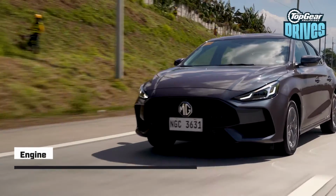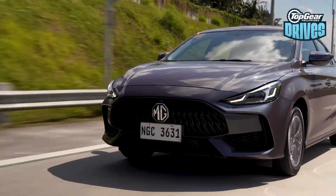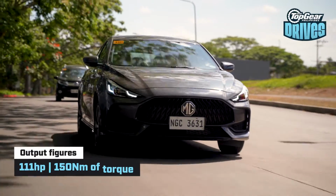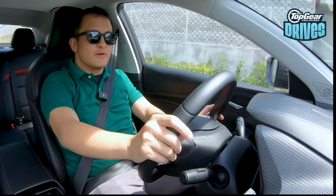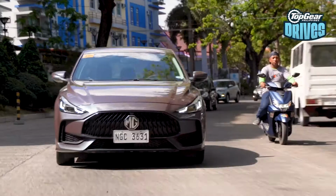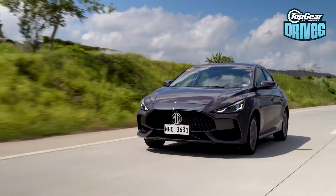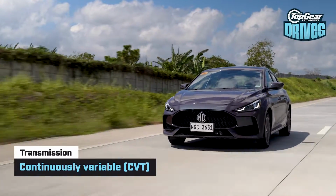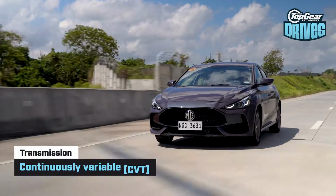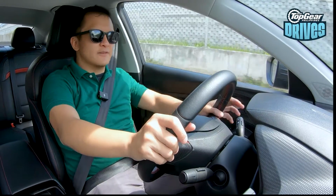Now, how about the driving dynamics? This base variant runs on a 1.5 litre naturally aspirated gasoline engine that puts out 111 horsepower and 150 Newton meters of torque. When you're cruising around the city, the pickup is fine. It gets the speed when you need it. It's all good there on that front. But once you reach the highway, the CVT takes its sweet time delivering all those horses, all that torque to the front wheels. And as a result, if you have to do a quick overtake or you just really need to pick up speed quickly, you find yourself a little lacking.